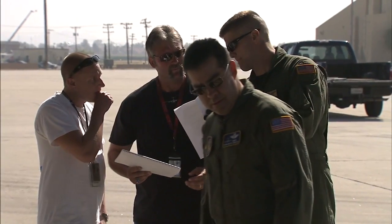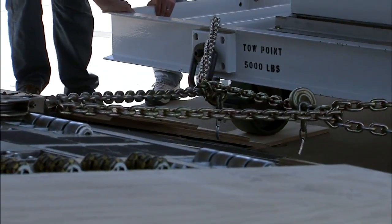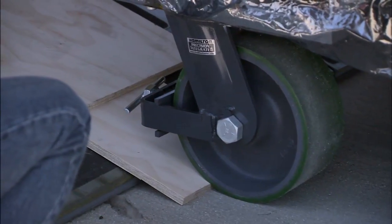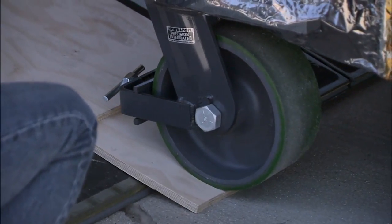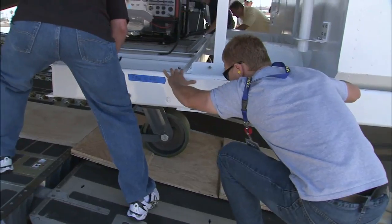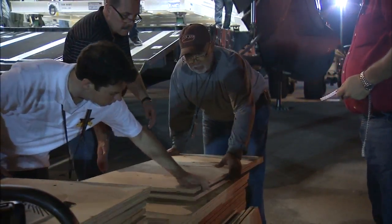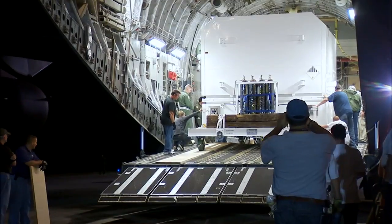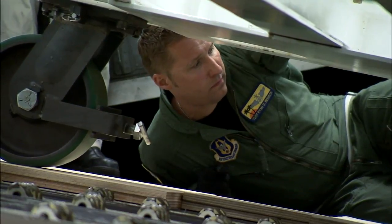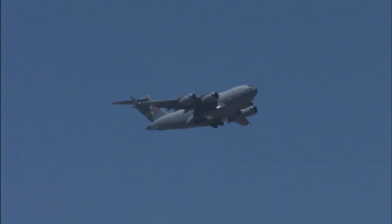Even despite the best planning, we can find ourselves in a spot where we still have to solve some problems. We need thick plywood to reduce the contact pressure on the wheels on the shipping container. You have this thing which weighs 10,000 pounds or more, and you have to make sure you don't punch a hole in the aircraft floor. So we had to get thicker plywood. We had to make emergency calls out to Kennedy Space Center to make sure that enough plywood was on hand when we landed so that we would actually have that same accommodation on the way off of the aircraft.